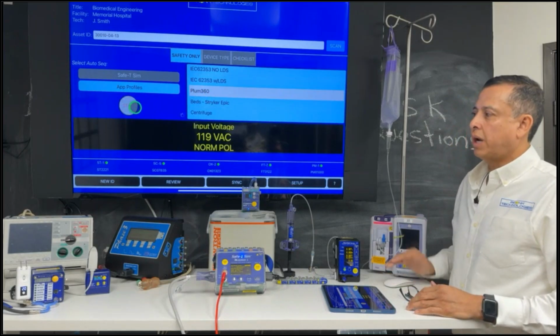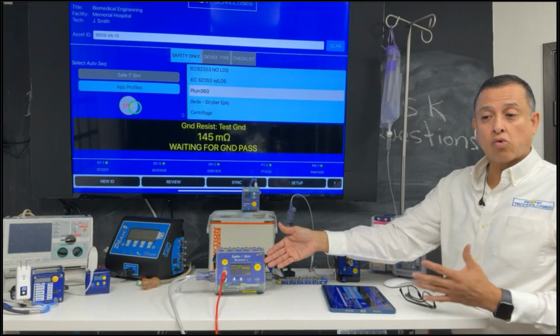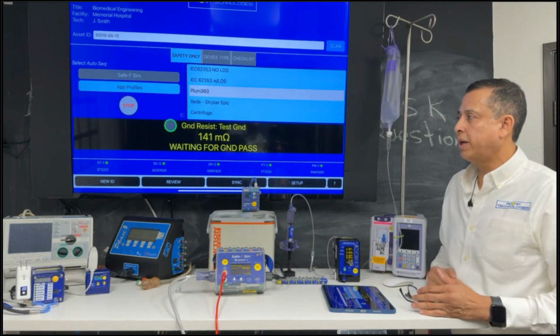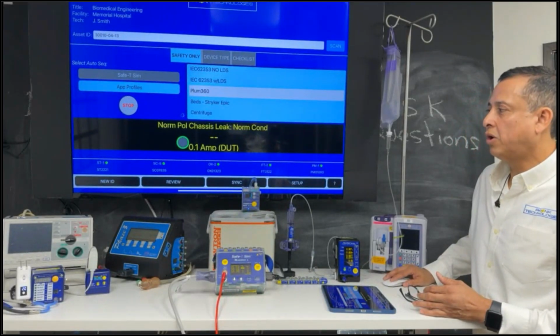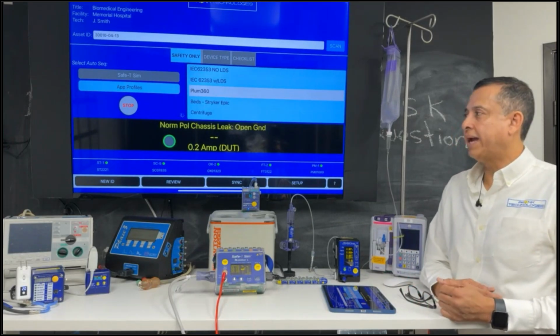What it's going to do is immediately tell the analyzer to execute the sequence of tests that I've programmed into it. You'll see in the window below, it will display the test that it's running. In the center, it will display the measured values. And then below is the device under test, showing how much current draw it is pulling through the analyzer.